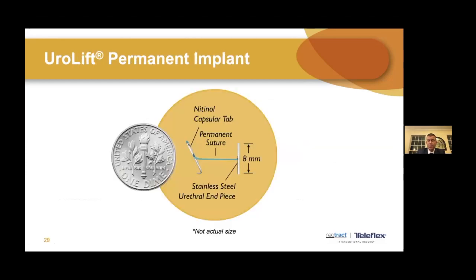This is a close-up picture of it. Nitinol is a metal alloy of nickel and titanium. So if someone has a nickel allergy, they shouldn't get a UroLift. I've only had one patient not be able to get a UroLift because of a nickel allergy. And that was kind of found fortuitously. I didn't even realize he had it. And one of the nurses asked him and he said something about a nickel allergy. But other than that, almost anybody can get these. This one's stainless steel and that's just a suture in the area.